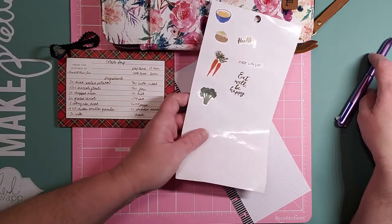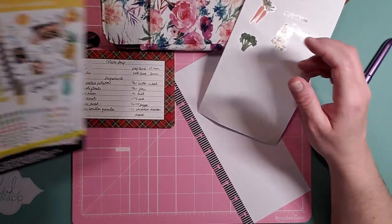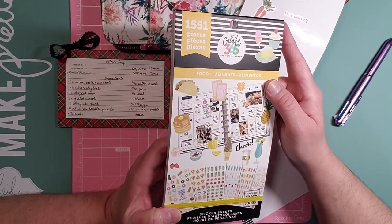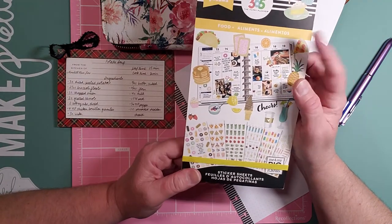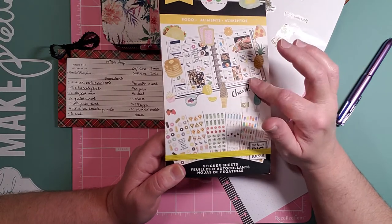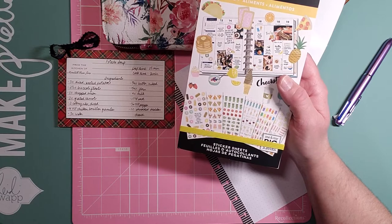I did pull some stickers from this sticker book right here, and this is called the food sticker book, and this is the second sticker book I ever bought. The Social Light accessory pack sticker book with the sticky notes and the paper and whatnot.